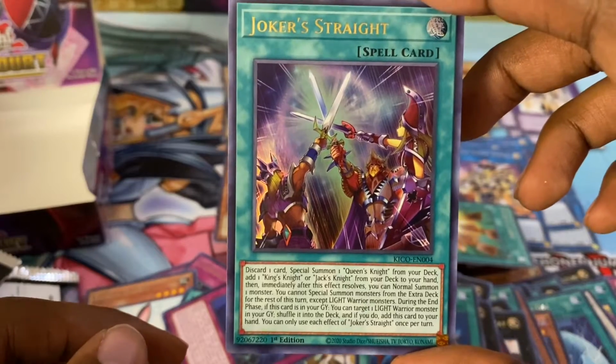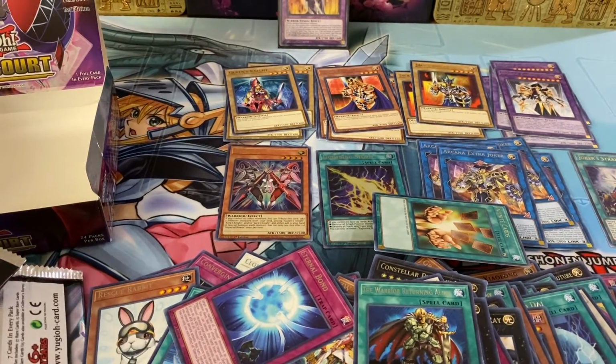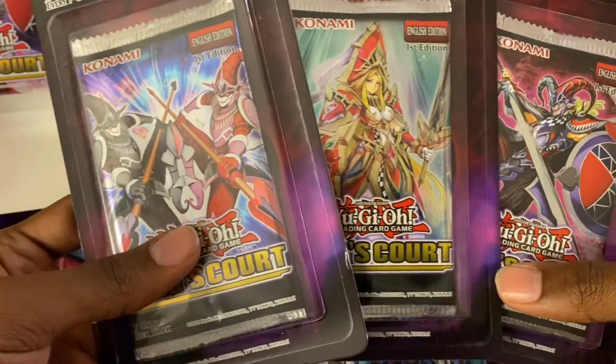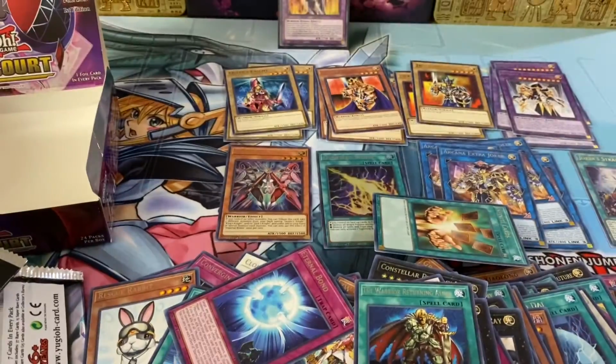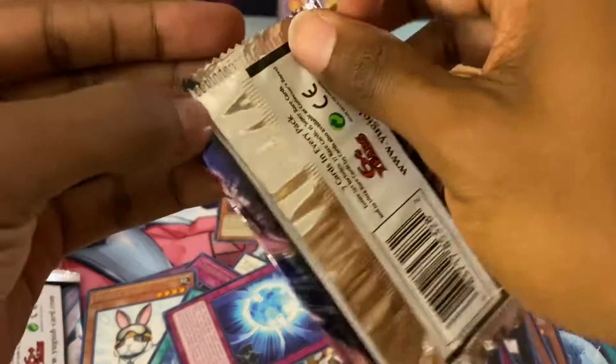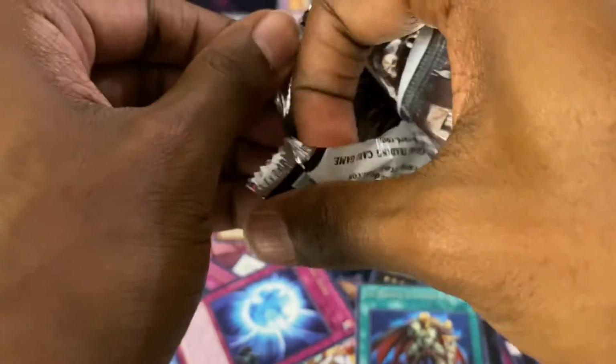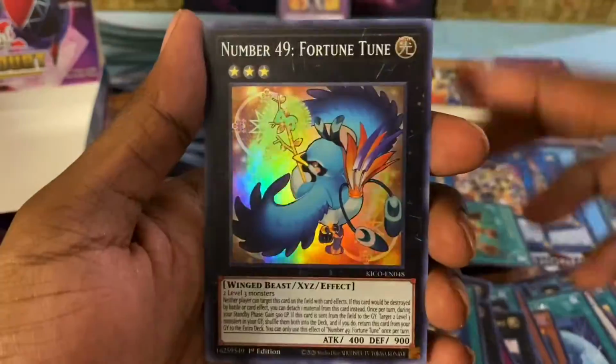But yes, nice. Ultra Rare number 4. And we are not done, ladies and gentlemen, because we still got 3 more packs left. Yes, we're emptying out our arsenal. Let's go. In one of these 3 blisters right here, we are going to get ourselves not only another ultra rare, we are going to get ourselves our first collector's rare. It's going to happen in one of these 3 packs right here.